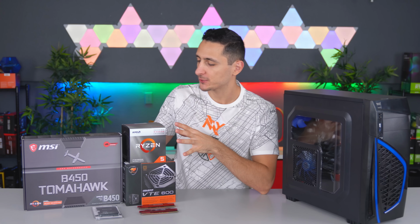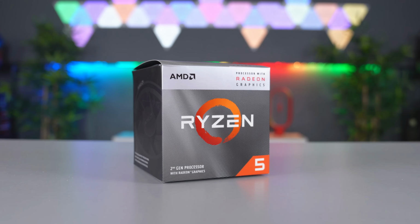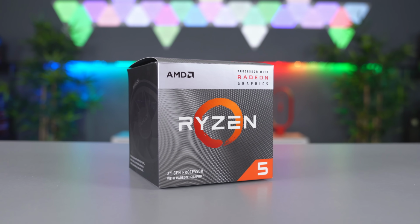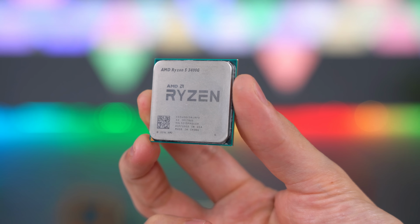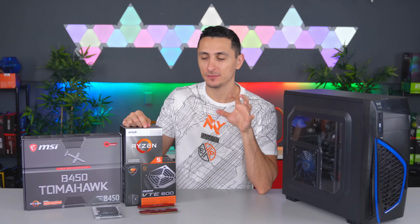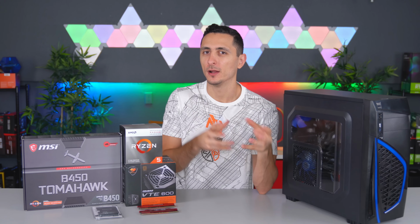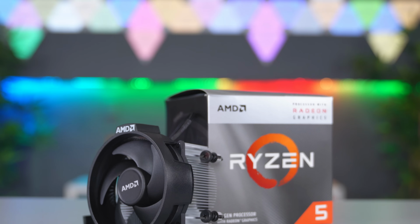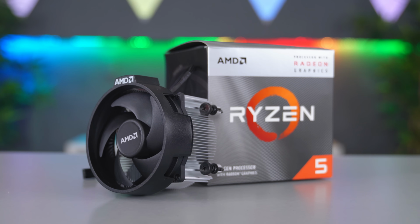All right, so let's go over some parts real quick. Starting with the CPU, we are going with the new AMD Ryzen 5 3400G. It's a quad-core, 8-threaded APU with a boost clock of 4.2 GHz and an RX Vega 11 graphics card with a clock speed of 1400 MHz. This currently costs $150, so we're gonna see if it's worth picking this up for 1080p gaming, or is it better to save up a little bit more and go with a dedicated GPU. The 3400G does come with a Wraith Spire cooler, so no need to buy an aftermarket cooler.